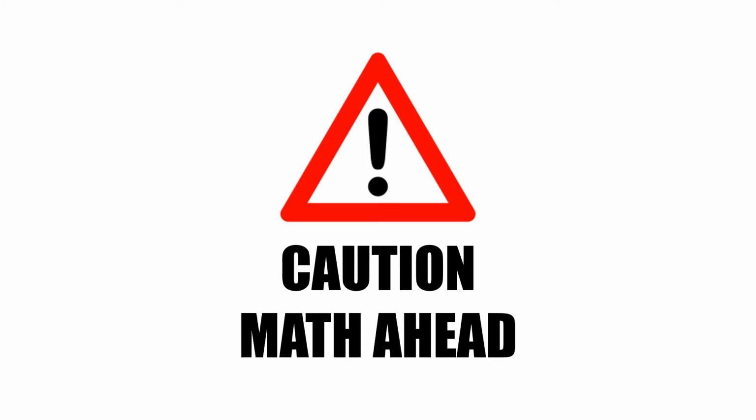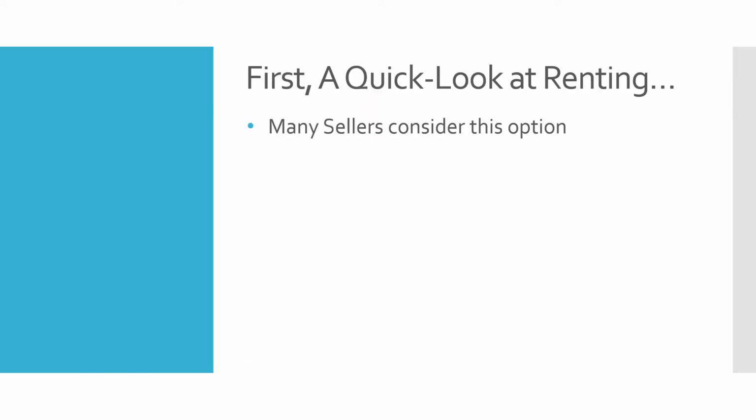It's not trigonometry or anything, but before we proceed, we want to take a quick look at the renting option. I know a lot of people think about maybe putting a tenant in the property to get that monthly mortgage payment taken care of, and that on the surface may sound like a good idea, but it's important that we objectively analyze that and look at it to see whether or not that's a good option for you. Basic math here.